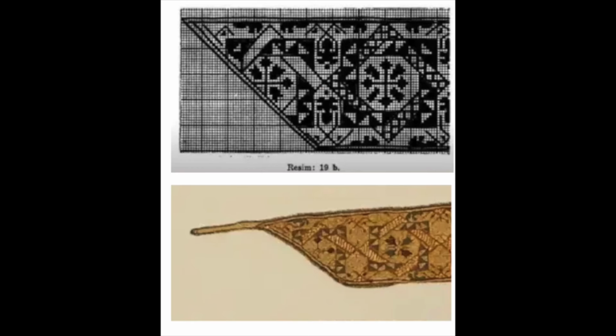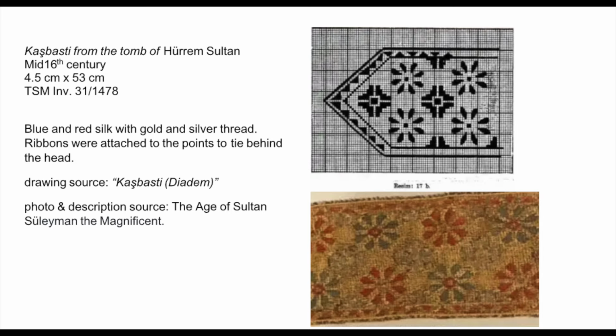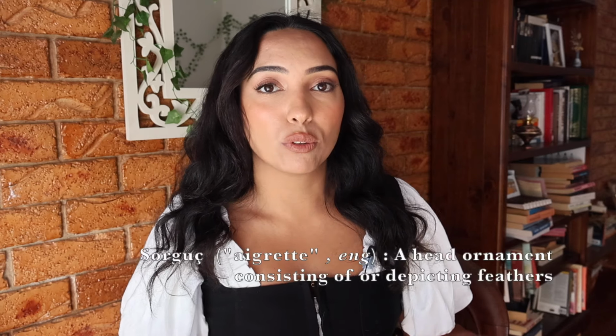We are lucky enough to have several kaşbastı pieces from Hürrem's tomb. These were actually Hürrem's own kaşbastı. So we know that if she's wearing this, she is wearing a hat or she's wearing a başlık. So this is definitely something that they could have incorporated. You can keep the same hat and change the kaşbastı, change the veil, and that adds a bit more, what's that word? Variety. And especially in the royal court, they love to use something called a sorguç.